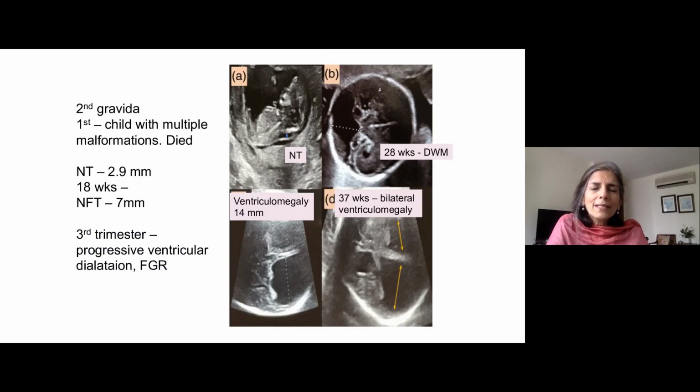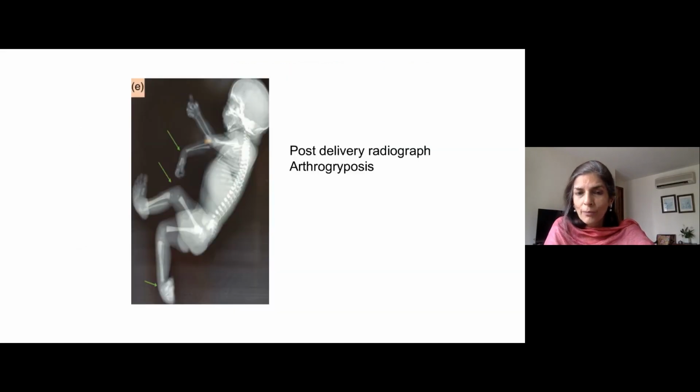Now, this is one example from the series of my department, where this was a second gravida. The first child had multiple malformations, had died, and nothing was done. In the current pregnancy, initially things were okay. In the level 2 scan, the nuchal fold thickness was increased. In the third trimester, there was progressive ventricular dilatation and fetal growth restriction. You can see it in the scans here. There was Dandy-Walker malformation. The pregnancies were terminated because 2 fetuses were affected, and obviously one thought of a genetic etiology. There was arthrogryposis on examination of the second baby after delivery because we saw the second baby in the department.